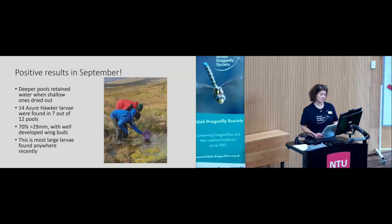And the majority of them were big larvae. They were over 29 millimetres, with well-developed wing buds. So that means that they're going to emerge next May and June as adults. And these are the most large larvae that have been found anywhere recently.